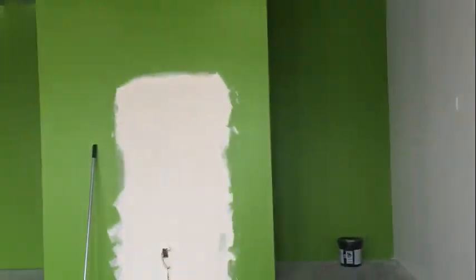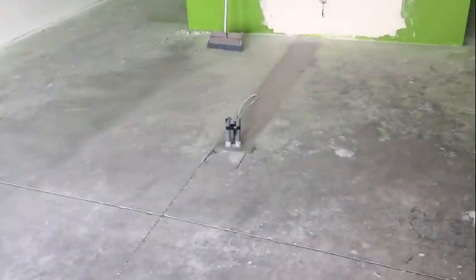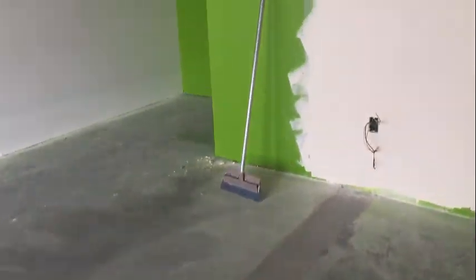Here we are another day. Looks like we've got it a lot more clean. Gotta paint this corner, but it's looking really good. We've got that kind of patched up there so it's hidden. You can kind of still see that there was a patchwork there in the wall, but that is what it is. I will live with it.